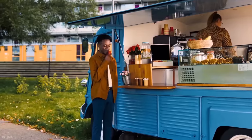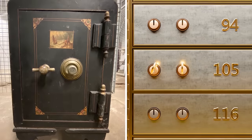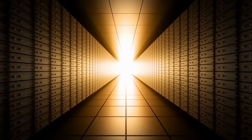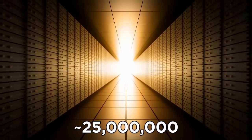In a world where online banking is the norm, the use of safes and safe deposit boxes might seem a little old school. But in reality, there are around 25 million safe deposit boxes being rented right now in the United States alone. And with that many tightly locked, valuable boxes comes a whole lot of mystery.